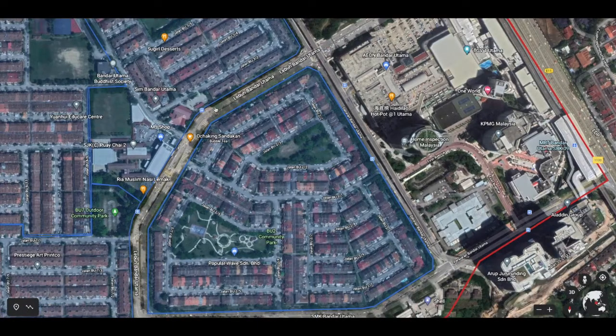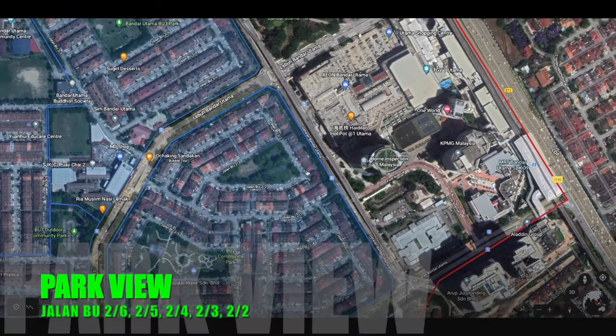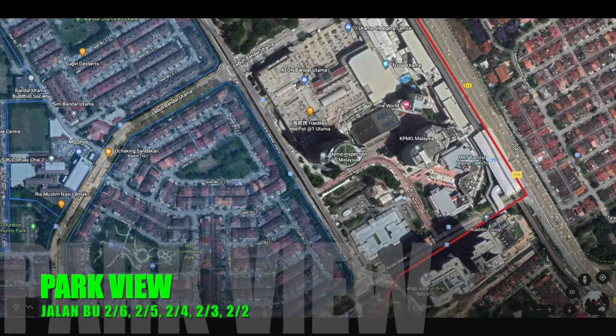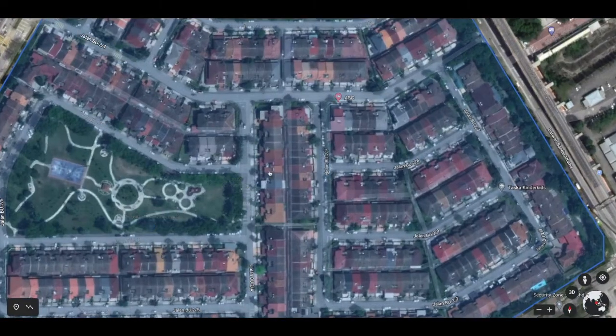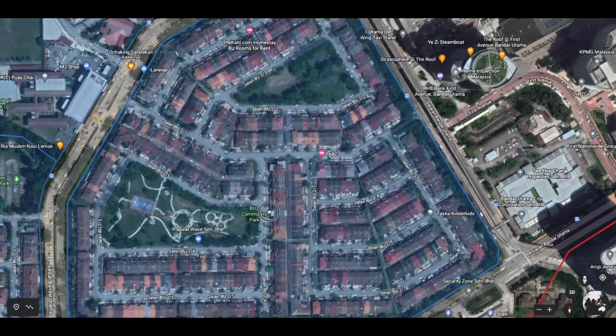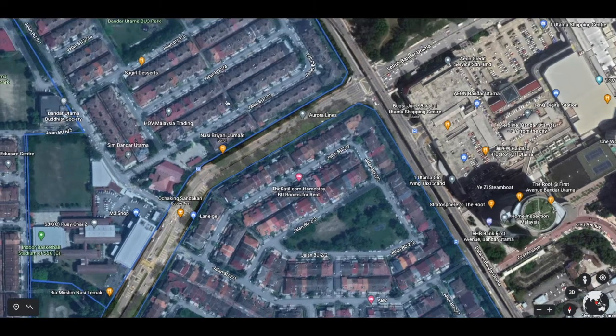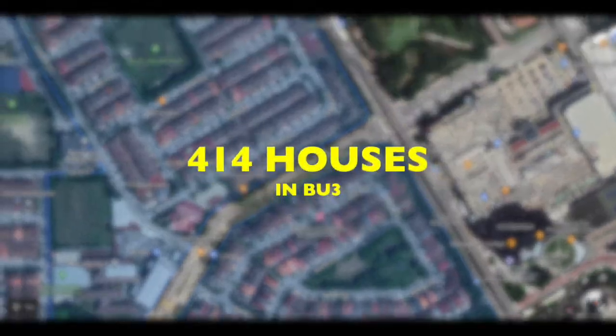So if you're looking for a house that's facing the field, take note of houses located along BU2/5, 2/6, and 2/3, and 2/2, and 2/4. And also to take note, BU2/1 and BU2/4 here are considered the internal main roads in BU2. So now let's go to BU3, which is just next to BU2.